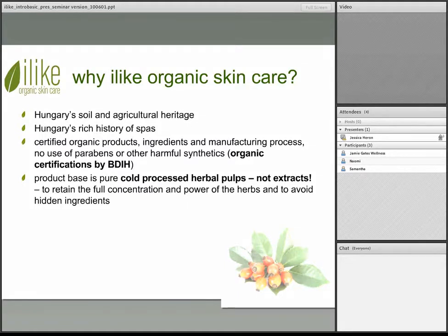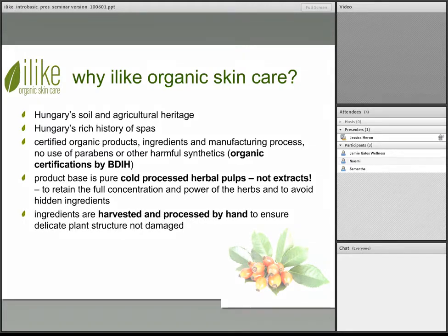Extracts are usually a solution, and the herb has been diluted by either water or alcohol. And the ratio of an extract is usually only 1 part of the herb to 2 to 4 parts water or alcohol, which is much greater than the actual herb ratio. So there are also some points that we're going to go over in a moment, sort of what is the difference between pulps and extracts and why that's important, because it does have a lot to do with the activity of the herbs.